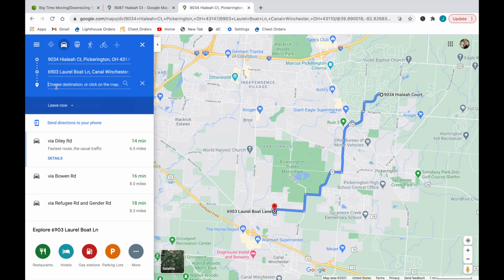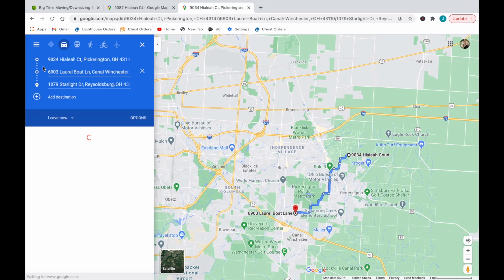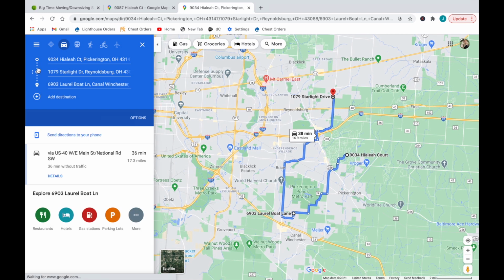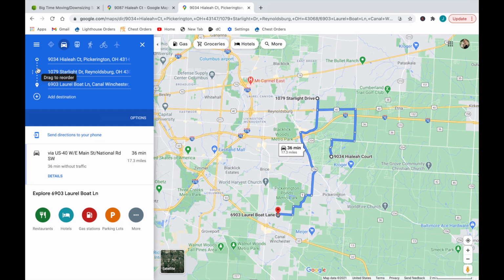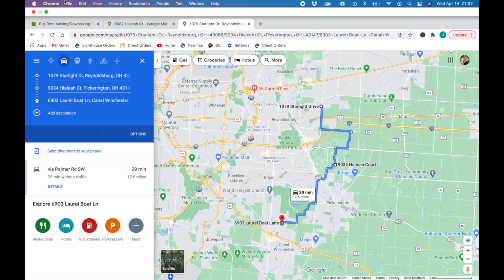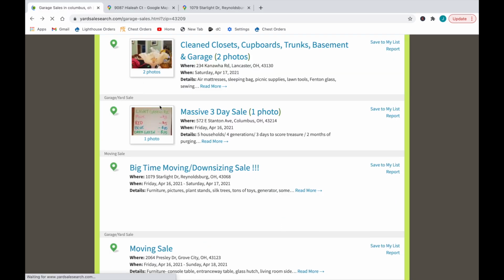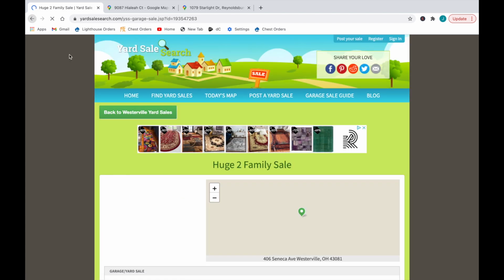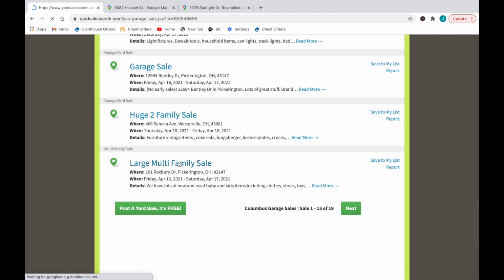So now I have a number of places on my map here, and I would just put in however many look good to you from the yard sale search website. I'm gonna drag the points to make the shortest route so that I'm not wasting space driving. So mess around with that until you have the shortest route, and then I usually just take a picture of my routes, like the blue part on the left, and take that along with me as I drive and just follow one place to the next. I often like to start at the point that I feel like is going to be the best sale. So sometimes I'll drive to the furthest point first and then come back, or the other way around.